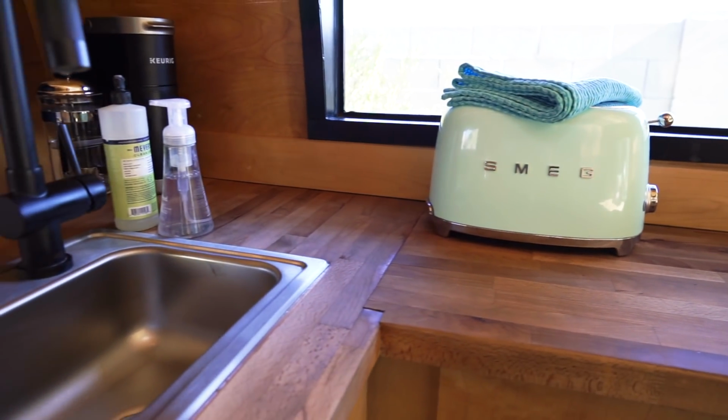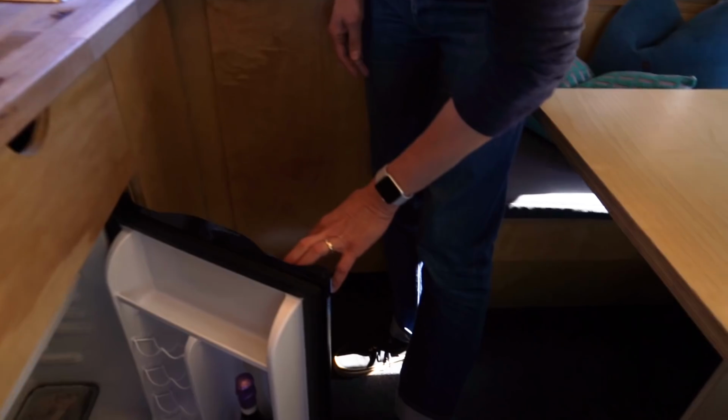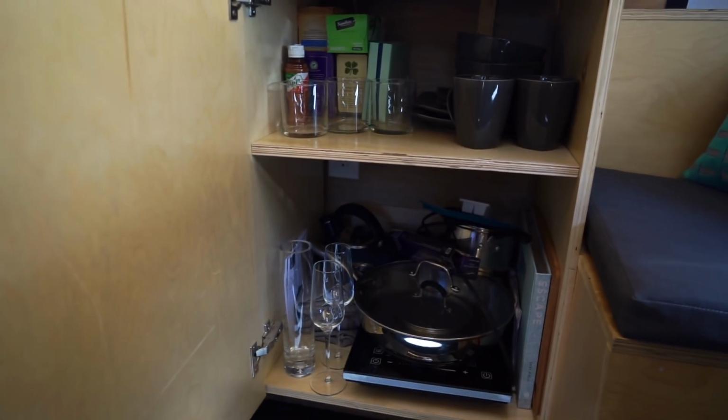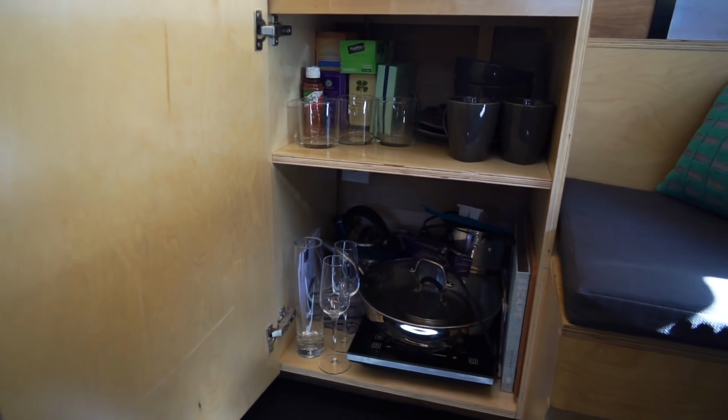Here we went with a mini kitchen. We do have a mini refrigerator. I have an induction stove that people can use to heat up some food or cook some things, but really truly, cooking here is limited, which is okay because there's a million super cool restaurants all around.